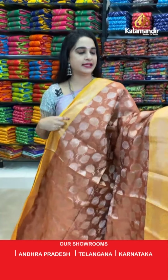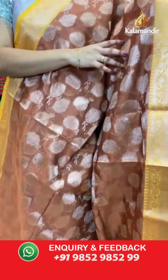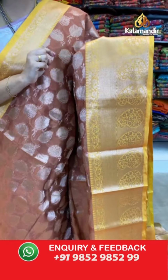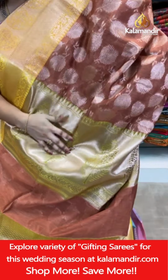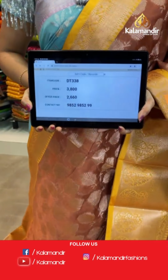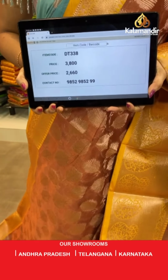Moving on to the next pretty saree, a very ethnic saree in brick color and mustard color combination. You can check all over the body leaf motifs, and the border contrast with paisley brocade motifs, brocade and floral weave. The pallu is a very pretty contrast with cross lines and leaf motifs, paired up with a contrast brocade blouse. The saree code is TT338, actual price 3800, offer price 2660 rupees only.